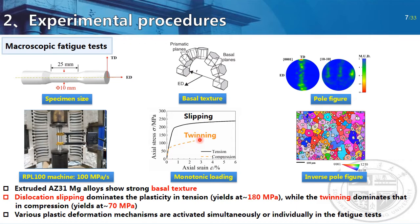During the monotonic loading along the extrusion direction, the compressive yield stress of the alloy is much lower than its tensile one, as shown in this figure. This is because the dislocation slipping dominates the plastic deformation in tension, while the extension twinning dominates it in compression.